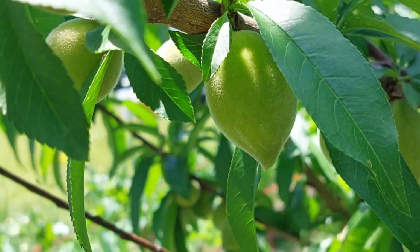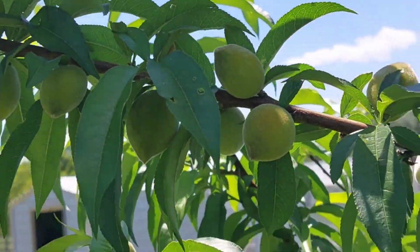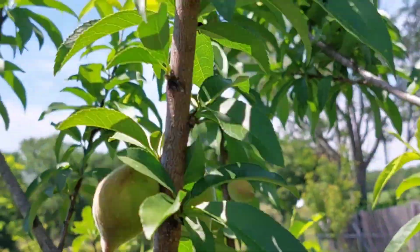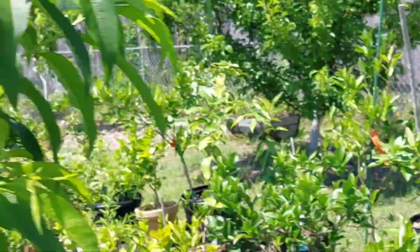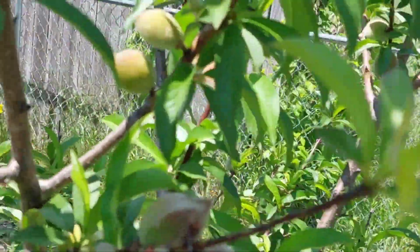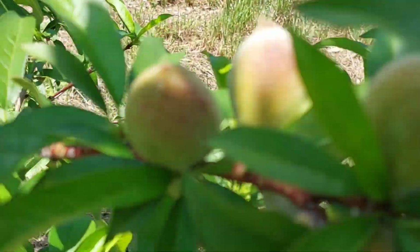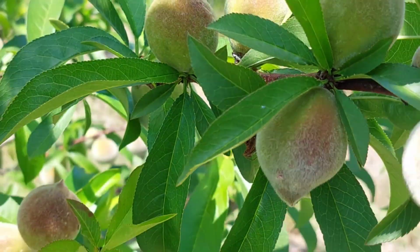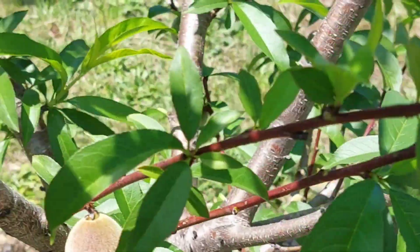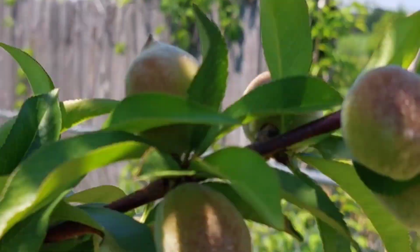This Red Haven peach, I was gonna cover up a couple peaches. Yeah, I got enough for all of us to eat. I ain't worried about not having no fruit. So yeah, we ain't gonna worry about this. Or this Red Globe peach. This is first year fruit, and it went insane. Them some big peaches. These gonna be some huge ones. I got enough. I ain't worried about covering these up.